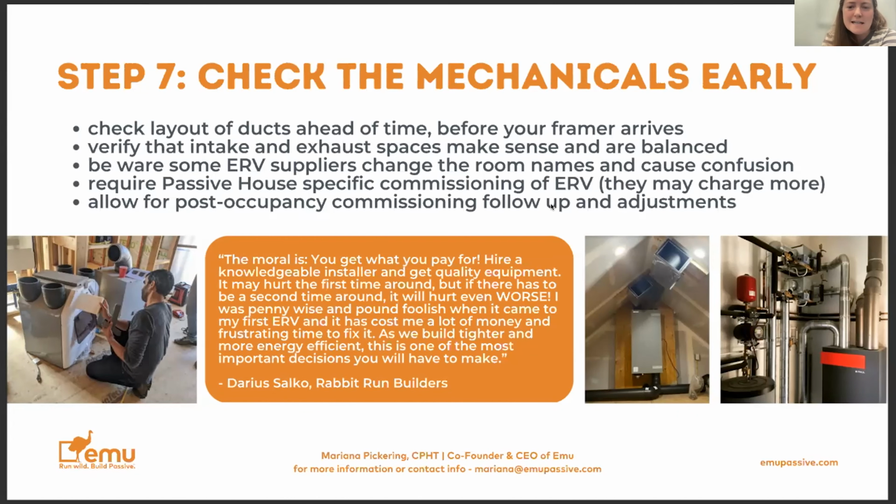Check the layout of the ducts ahead of time before the framers are there. Verify that the intake and exhaust spaces make sense and everything's balanced. Again, watch for the labeling thing. ERV suppliers can also change the room names and such when they're doing their end of stuff. And so you just want to make sure that everything's lining up with what the working drawing set is.